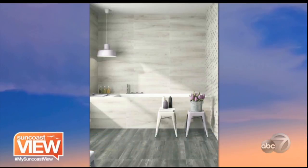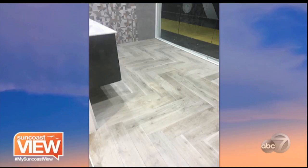The floor is a darker color, and the walls are a lighter color. So there you have two colors in the same format, and you can actually make that a wood look in your bathroom. You wouldn't think about that. No, and it makes this design, I love this too. Yeah, what do you call that?